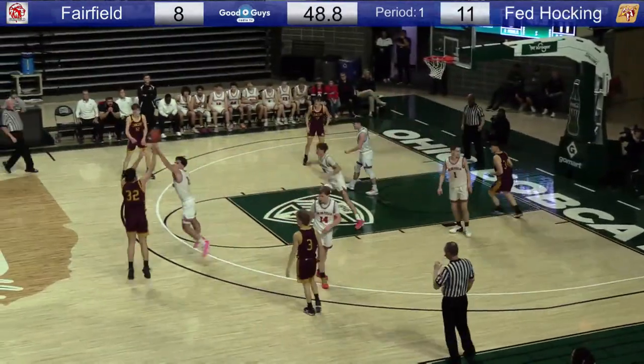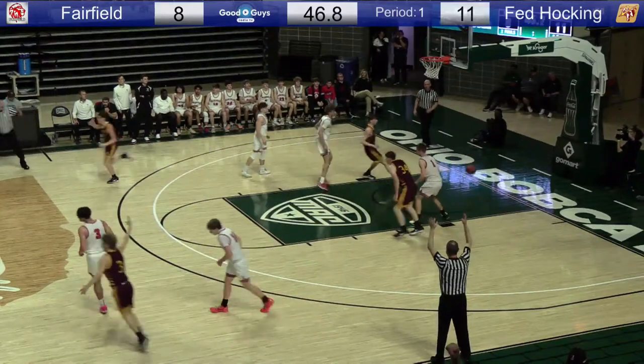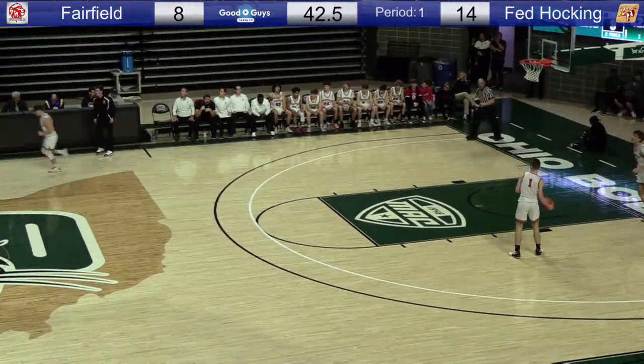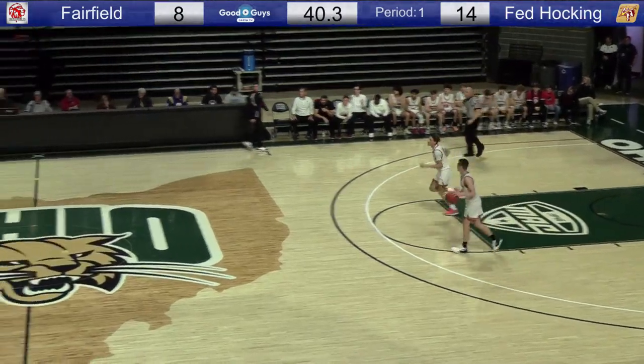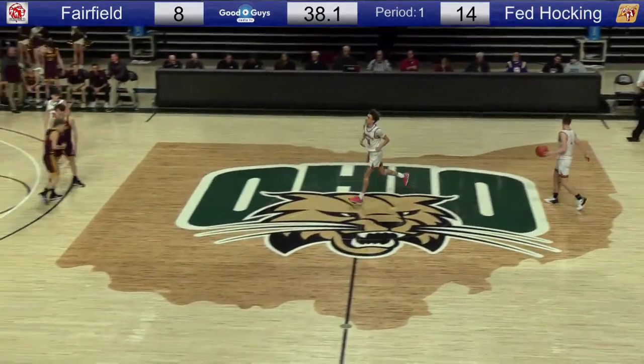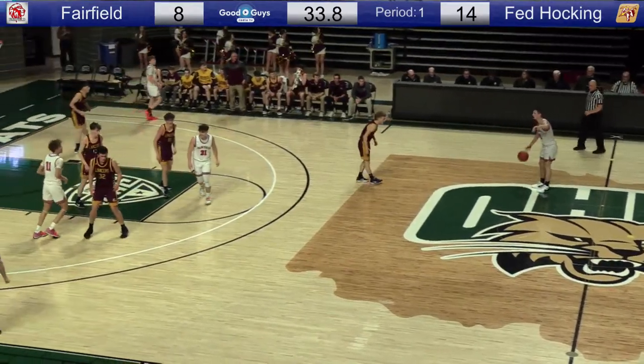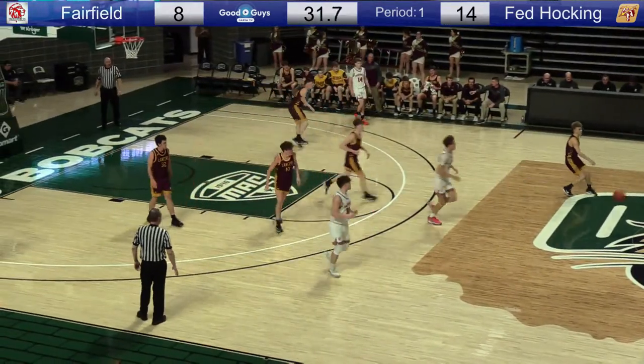Back the other way. Now, Earhart for a 3 shot. Up and in. Wow. 14-8. And Federal Hocking takes a 6-point lead. Quick release by Earhart for his 7th point of the game. 14-8 now is the score. Federal Hocking on top of Fairfield.